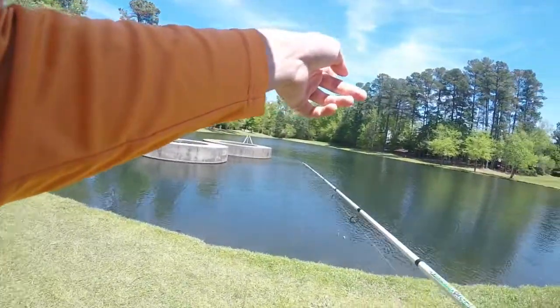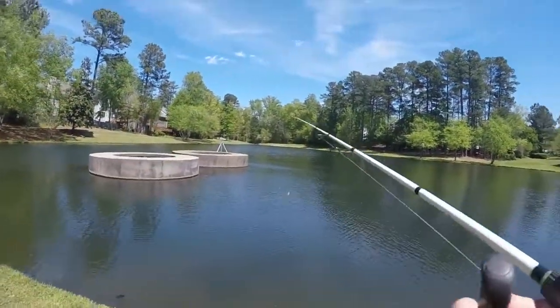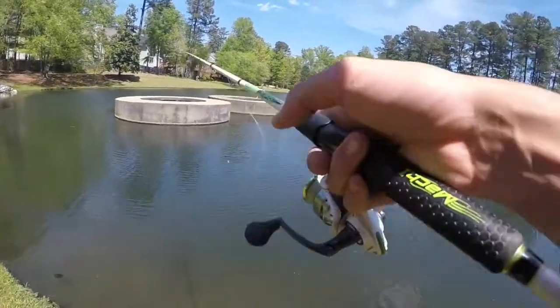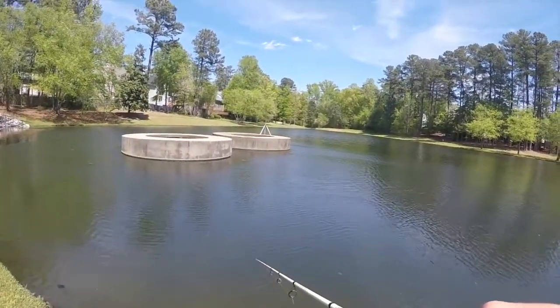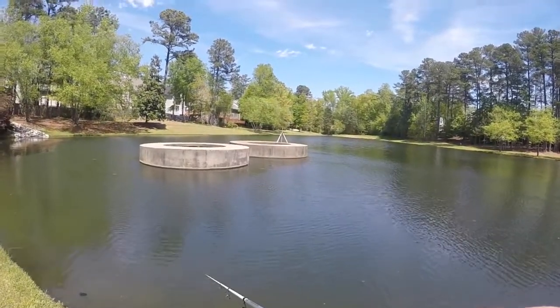I've officially located my first bed of the day. I threw my little trick worm out there and the bass came out of nowhere and tried to eat it. I didn't let him because I want to wait, but I know there's a bass here. That's definitely a good sign.